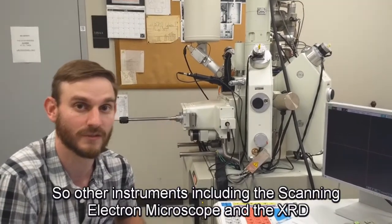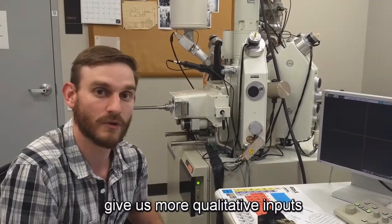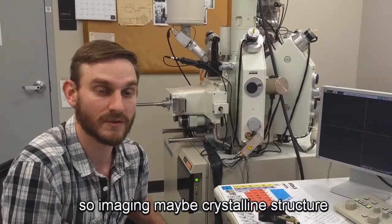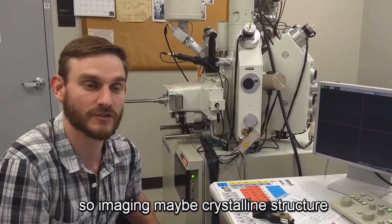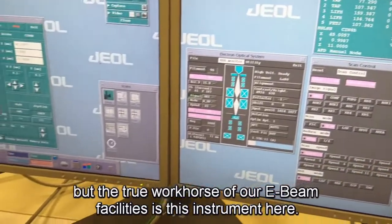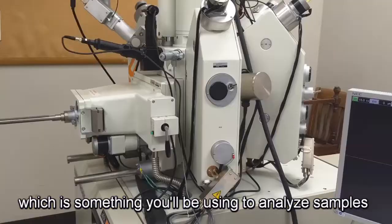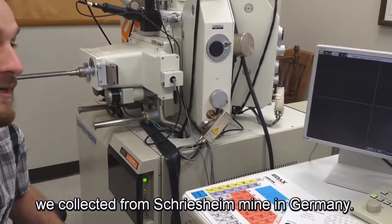So other instruments, including the scanning electron microscope and the XRD, give us more qualitative input, so imaging, maybe crystalline structure, but the true workhorse of our e-beam facilities is this instrument here, which is something you will be using to analyze samples we collected from Schriesheim mine in Germany.